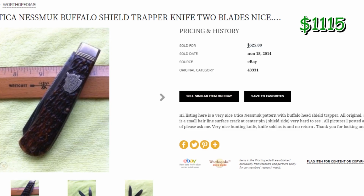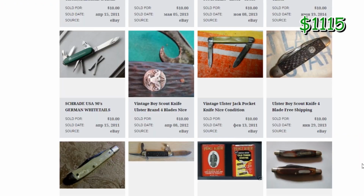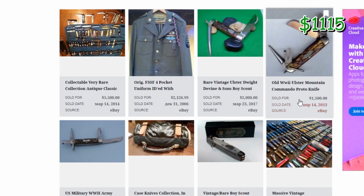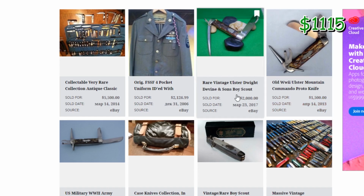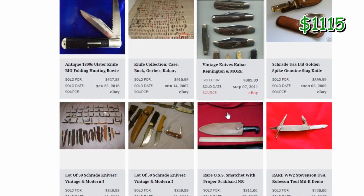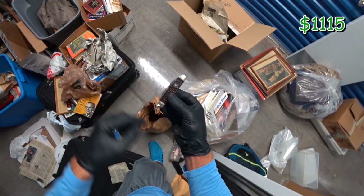But let's say one Utica was sold for $525, and another Utica was sold for $420. The same goes for Ulster. Here they're sold for $10, but some copies went up to $1,500 and even some for $2,000. Here they are very similar to each other, and before selling them, you need to study them really carefully. And here's another Ulster. There are two of them, as it turns out.